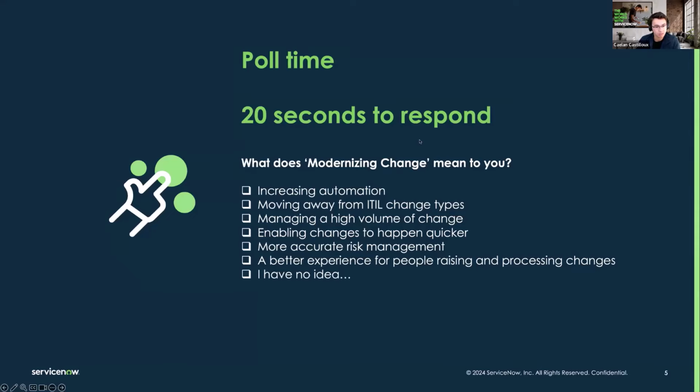I'm going to end this and share the results. So it looks like 2 primary outcomes are coming out here. Most folks want a better experience for the folks who are raising and processing changes. And also there's a big desire for automation. We think that our modern change capabilities that we're going to cover today can help you with all of these things. So we'll jump into that now, and I'll hand it over to you, Dan.